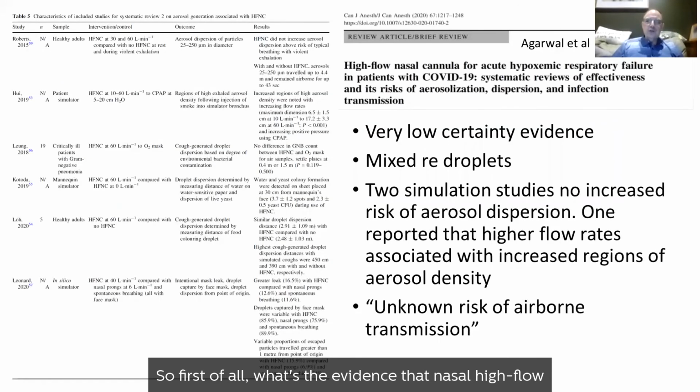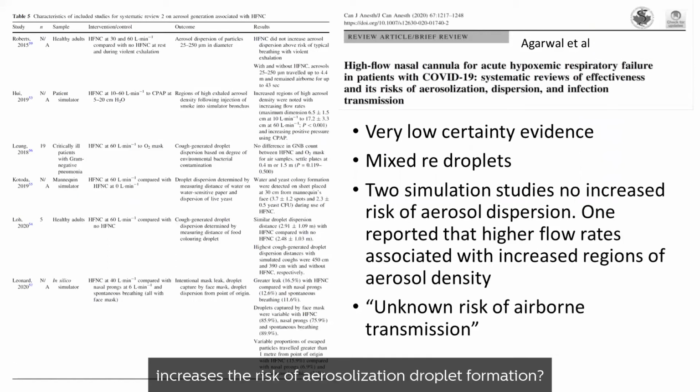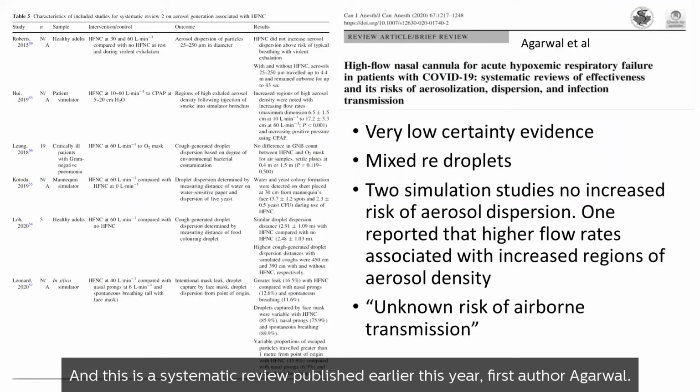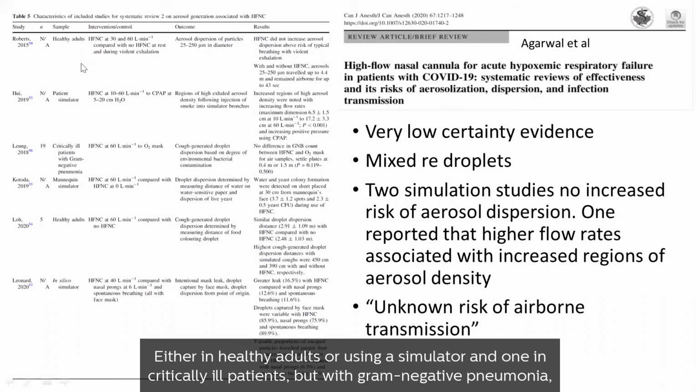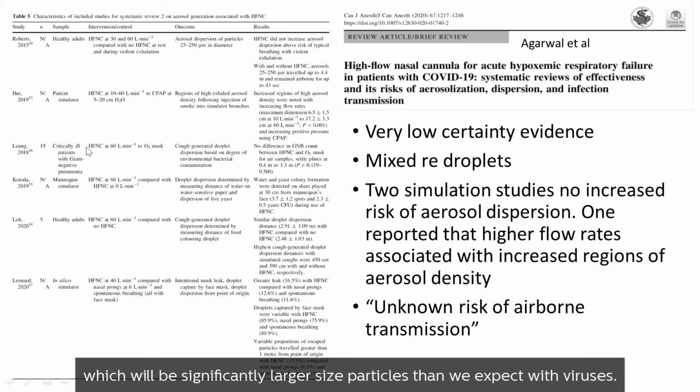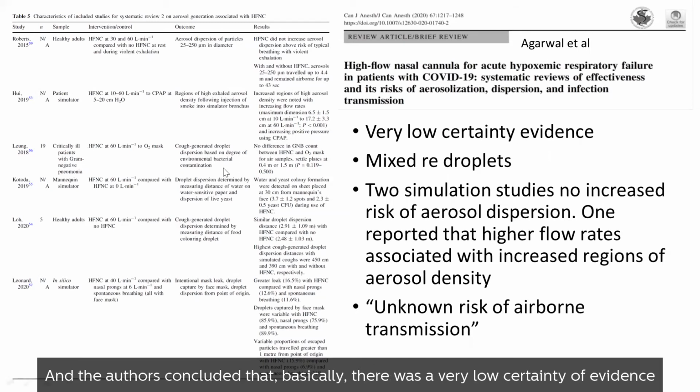So first of all, what's the evidence that nasal high flow increases the risk of aerosolization, droplet formation? And this is a systematic review published earlier this year, first author Agarwal, and there were 5 studies that they included, either in healthy adults or using a simulator, and 1 in critically ill patients, but with gram-negative pneumonia, which will be significantly larger sized particles than we expect with viruses.